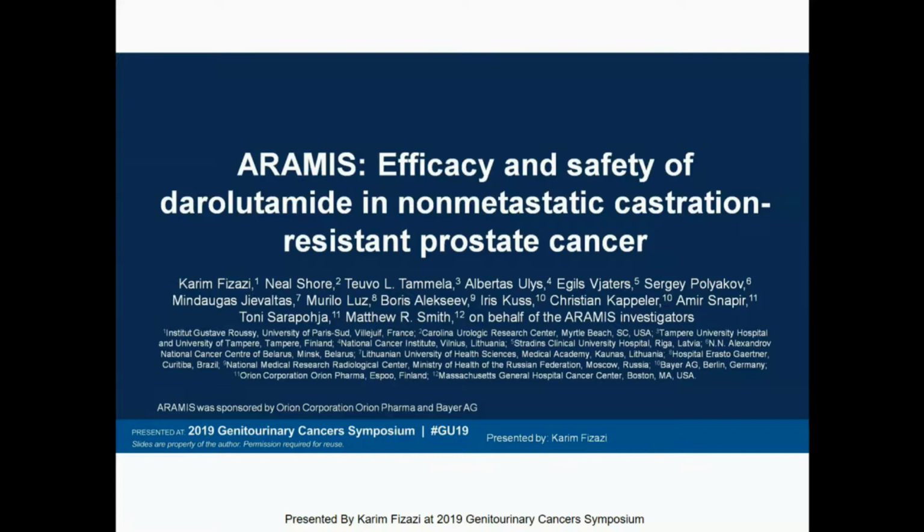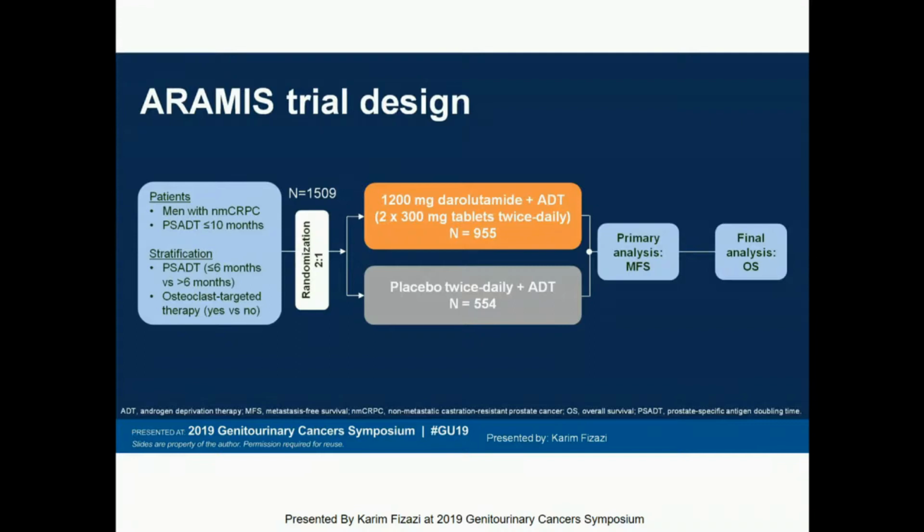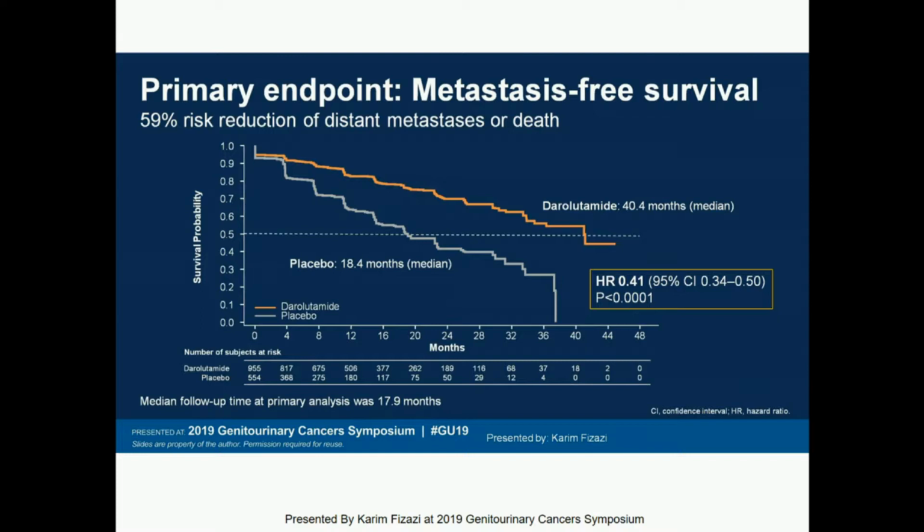Becoming more complicated, however, the ARAMIS study was recently reported. This looked at darolutamide in the same patient population. Again, non-metastatic CRPC, short PSA doubling time of less than or equal to 10 months, followed, again, for metastasis-free survival. And you can see there was a significantly prolonged metastasis-free survival associated with darolutamide as compared to placebo here.